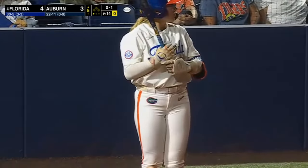S.J. Guerin, still one of the strong arms on this Tigers staff. But you're just going up against a really, really impressive Florida Gators offense. Right, and you can't take a pitch off. You can't miss a pitch because they're going to hit it hard, and they're going to hit it where they want to. That's something that is happening in the SEC every day, and something you have to know as an SEC pitcher.